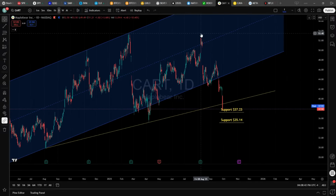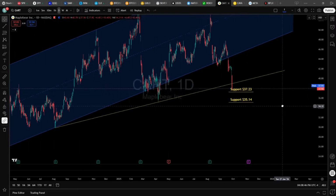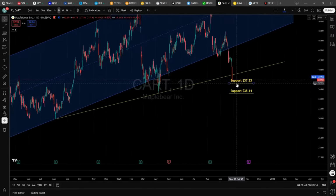So far now, back then we were at $53, now all the way down to $37.92. Next major level of support is $37.23, followed by $35.14, which is also this pivot low that you see back in April. So we could be retracing all of that. Look at the contrast between the last chart with Hood up 350% from the April lows, and here Cart coming all the way back down, potentially testing those April lows in the foreseeable future.